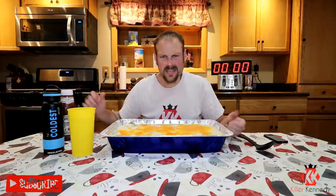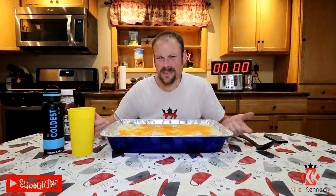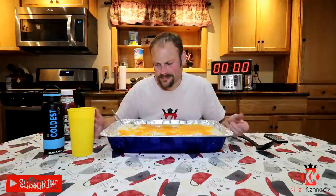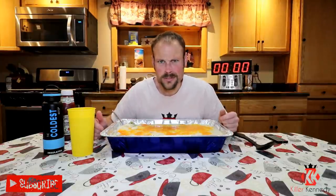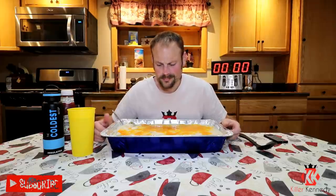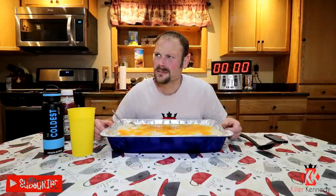I even got some ketchup over here in case I need to break this flavor because that's the first time I've ever made shepherd's pie. I don't know if it's gonna be any good or not, I hope. I know my beef is on point, but the rest, I'm not too sure because I don't like peas and carrots. If it was just corned beef and cheese.